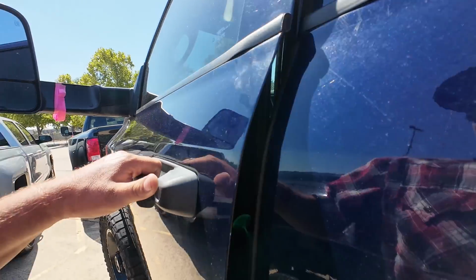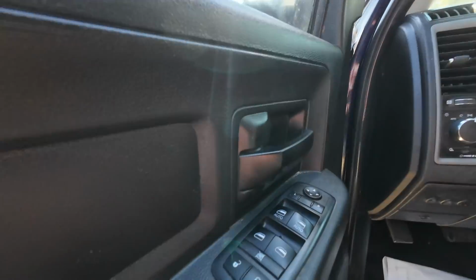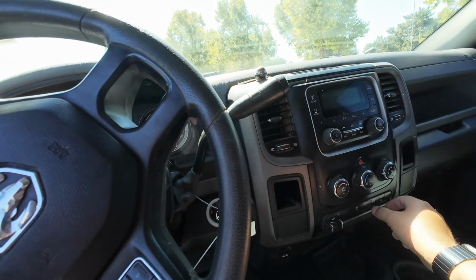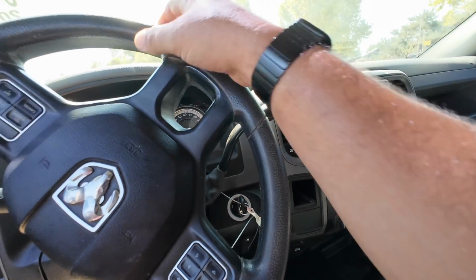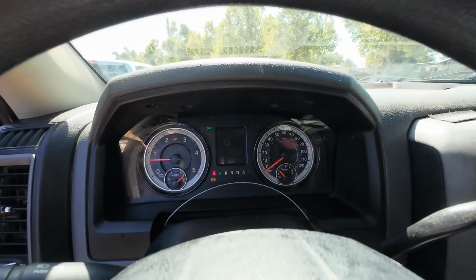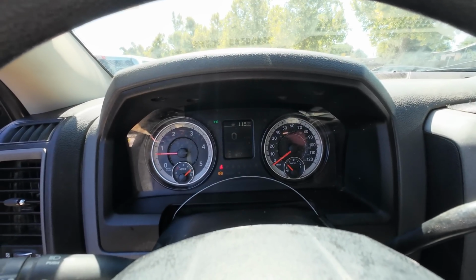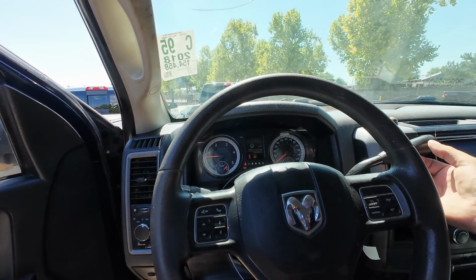Good on them, man. Good on them. And look, the DPF fluid is sitting at full. Air conditioning is on, but it doesn't work. That's actually really surprising. Check engine light? No. So it's been tuned and everything. Man, this is nice. This is really nice.